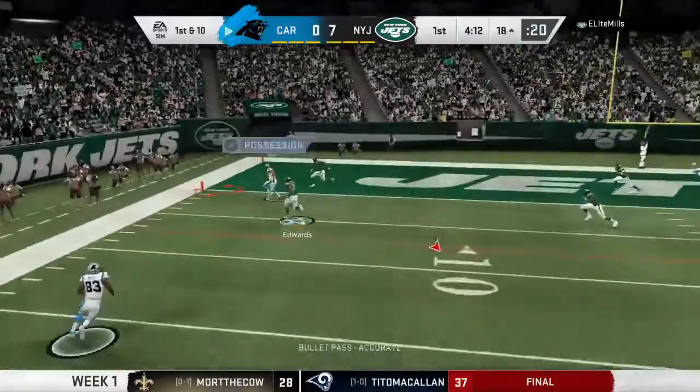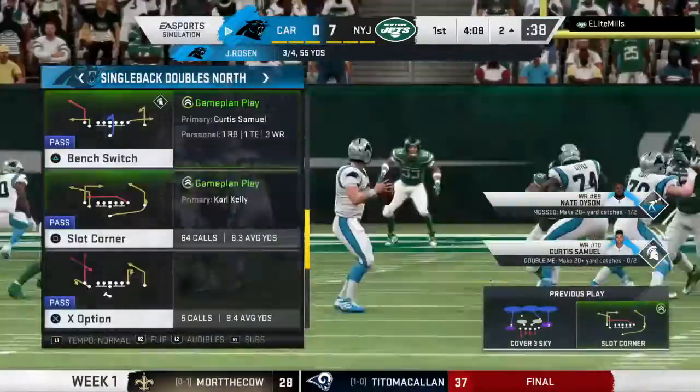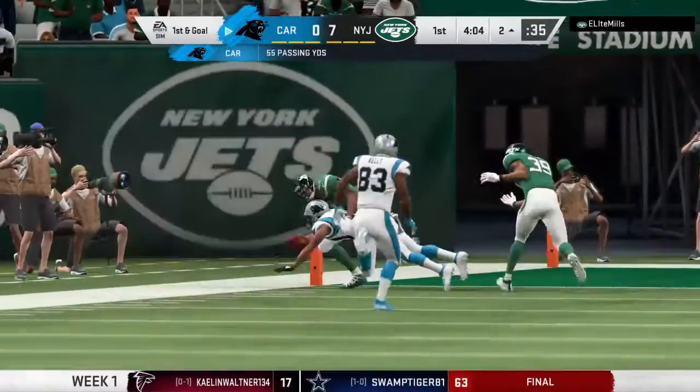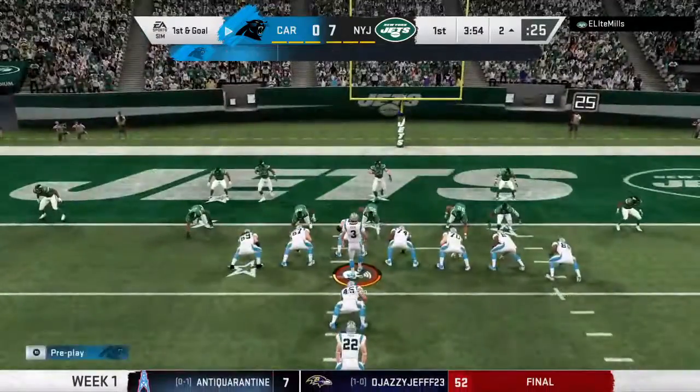Here's Rosen. This is caught. Another nice gain, 16 yards there and a first down again. Well, he did everything but get him in the end zone there, but now they're set up. Golden opportunity, strong opening drive, and they're knocking on the door.